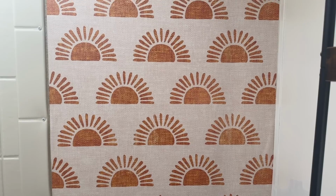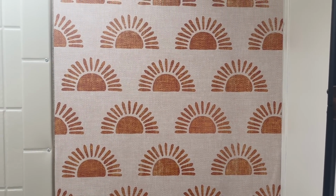It was the right width. I didn't have to cut it a lot, but if I would have had enough to redo it, I would have pulled it off and redone it, but I didn't. So it turns out I pretty much had just enough to do that piece behind in the bathroom on the back wall, and then also I wanted to do the backsplash in the kitchen.